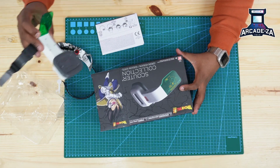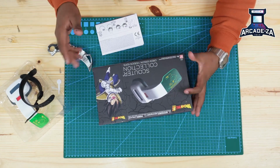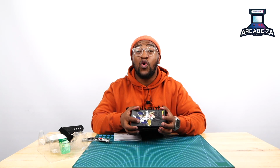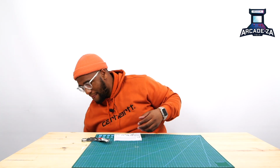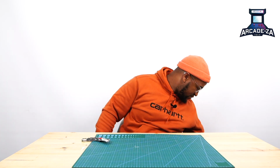Oh, guys, this is why I love Amazon, because you get stuff like this. And this is probably very cheap, probably under 200 Rand. Come find it at a comic book store in South Africa, they're gonna say 500 Rand, because they like to add their own things, these people. What's next?